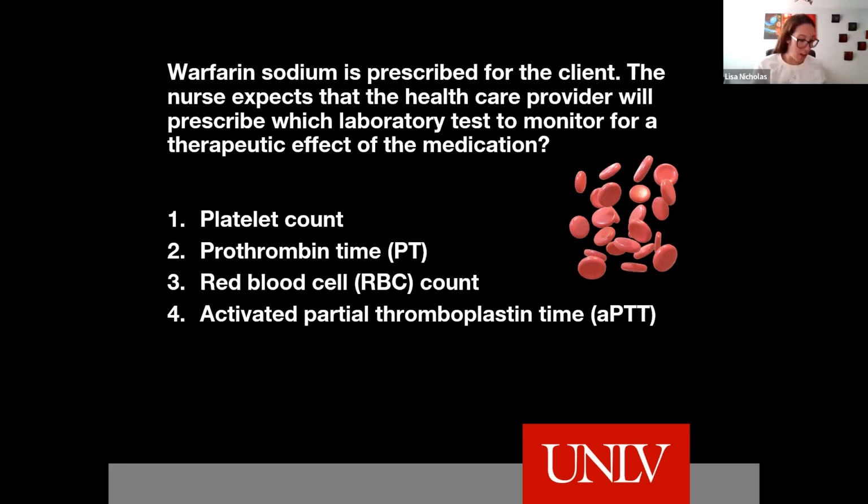I know you guys are all looking for INR right now. Where is it? We just talked about it. It's not here. What do we do?